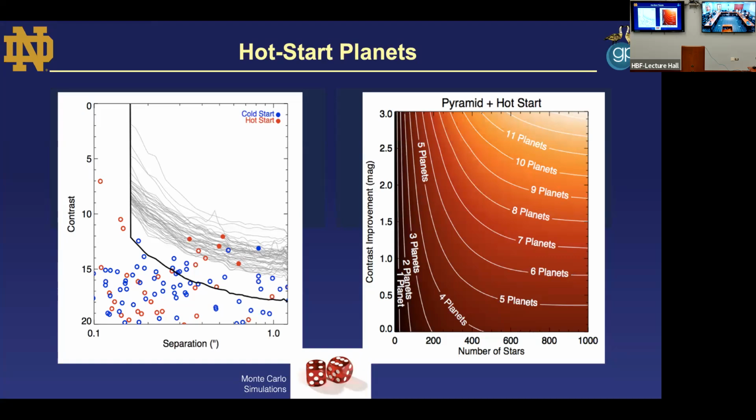GPI 2's science goal, though, is to push the contrast down as a minimum to the black line, which offers a tantalizing idea that you could find a number of planets. And depending upon the size of the survey and the contrast that GPI achieves, you'd be able to find in the northern hemisphere a number of different planets. And so if you imagine that you achieve a contrast improvement of 2, and you look at 200 stars, you should find about 4 new hot start planets. When you're talking about not having many directly imaged planets, 4 is still a big increase.